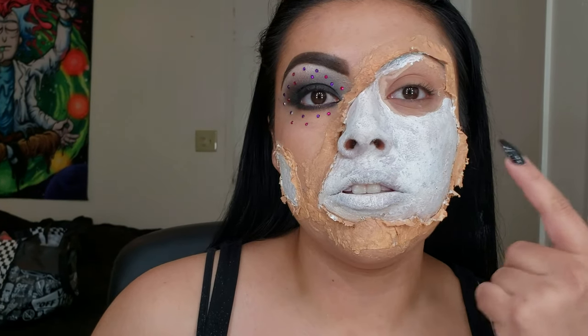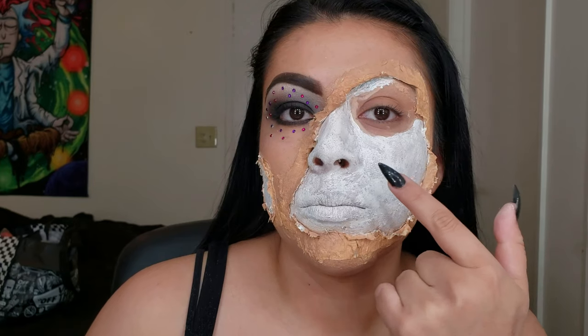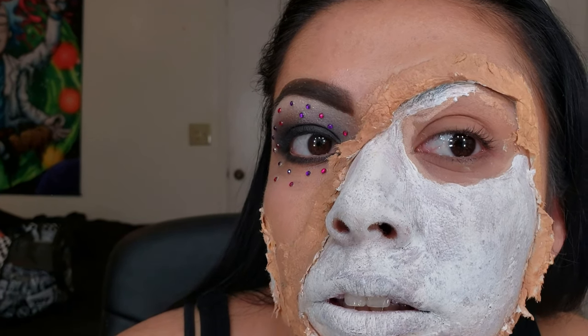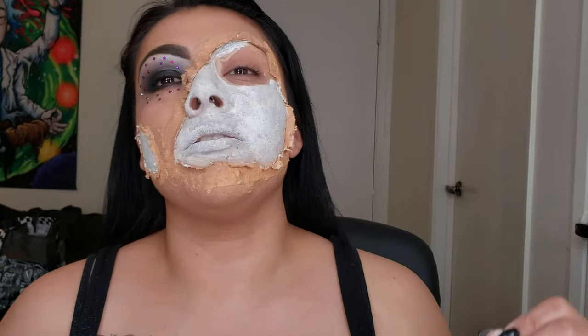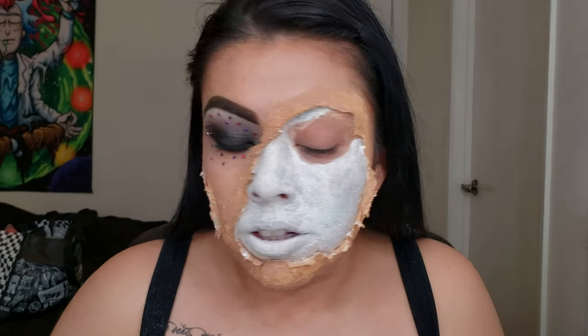Okay, so pretty much everything's set. The only thing is, I probably should let the cream dry a little bit more, because when I was putting the translucent powder, it was smearing, as you can see. But we're gonna add some shading anyways to kind of make it look like, you know, effects and whatnot.